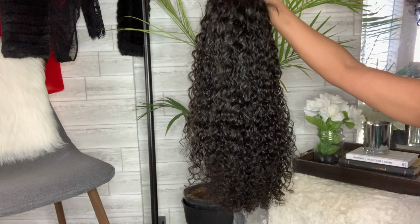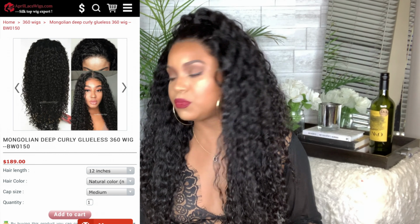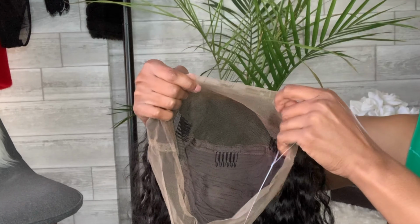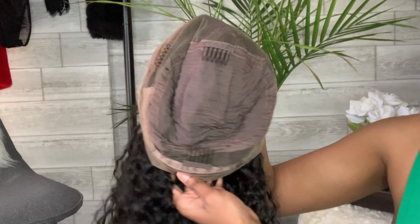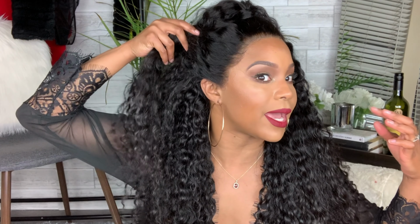Like I could have worn her right out the box even without washing her. But this wig is the Mongolian deep curly glueless 360 lace frontal wig. If you don't know what a 360 lace frontal is, it's basically like around the world sort of lace around the head, and then there's tracks in the middle. So it's right there in the middle between your frontal and your full lace. I'm not a 360 lace frontal sort of girl because my head is really small. 360 lace frontals are usually too big and the lace comes down and it covers my ear. This one, when I ordered the small, it was actually made to go around my ear and everything.